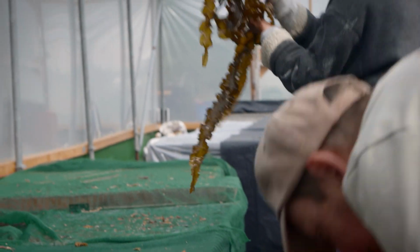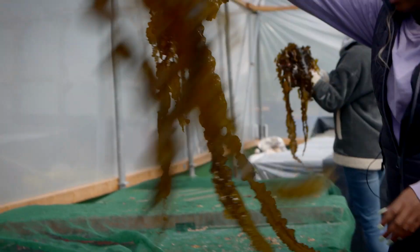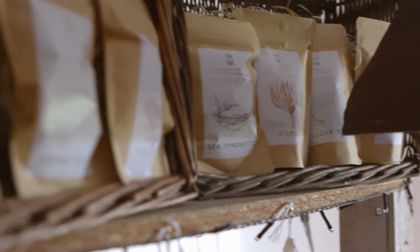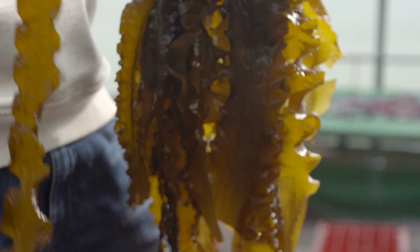So we want to lay it out so there's nice space between the sugar kelp, and then it just dries really well. Some kelp is sold fresh. Most of it is dried to make seasonings and other foods. As well as the food, François showed me some insane things that people are making from their kelp.